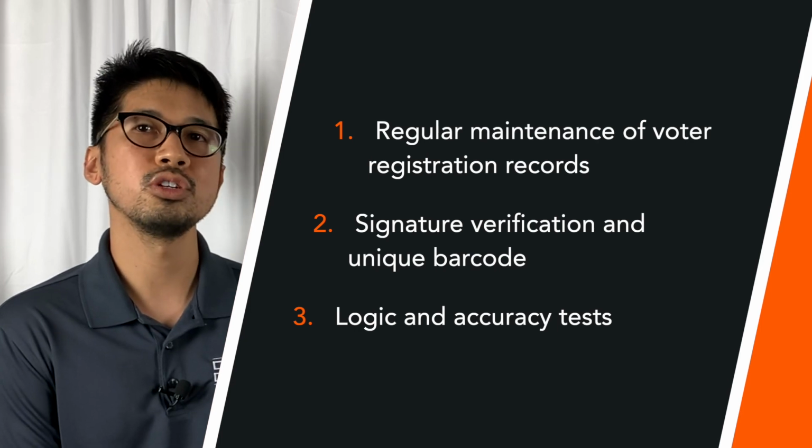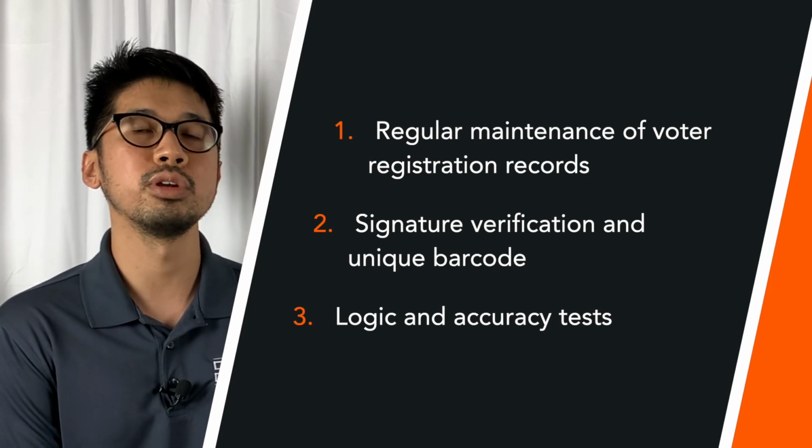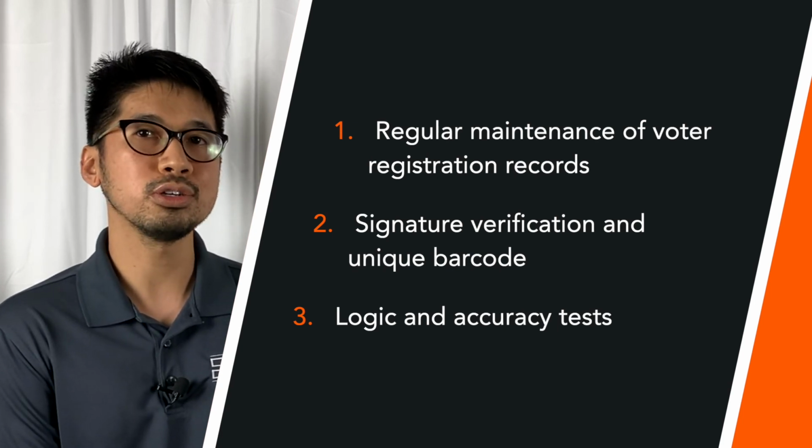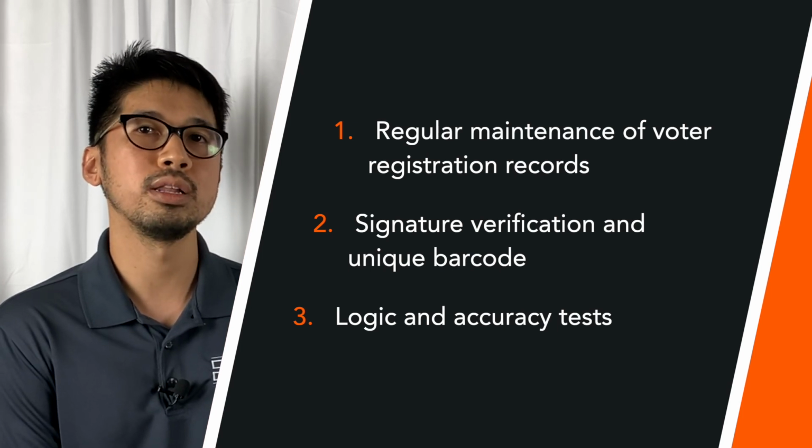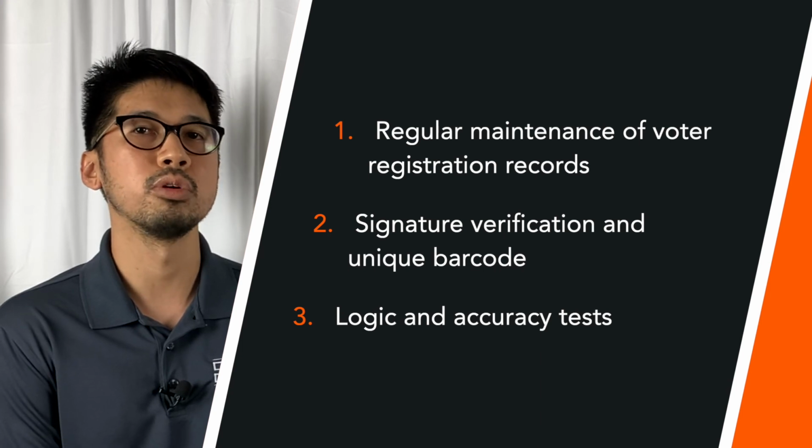Number 2, signature verification compares a signature on your voted mail ballot to a signature on your voter record. A signature match must occur for your ballot to be counted. Additionally, a unique barcode is printed on your ballot return envelope to track whether you have voted or not, preventing any occurrence of voting more than once.